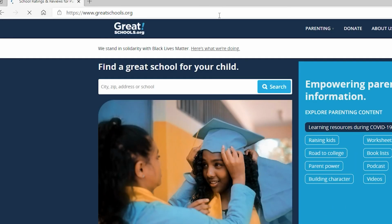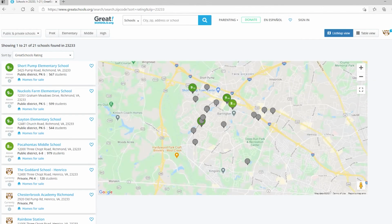Now, the public school systems in the west end of Henrico are top-notch. Go to greatschools.org and check out the schools in zip code 23233 and 23059. You won't be disappointed. Lastly, let's talk about ease of highway access.